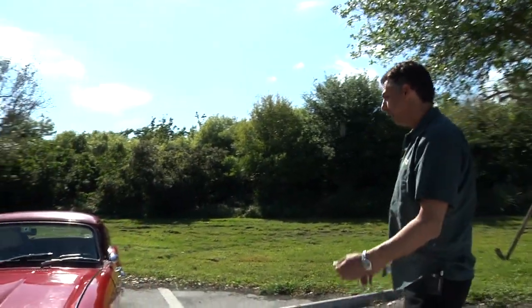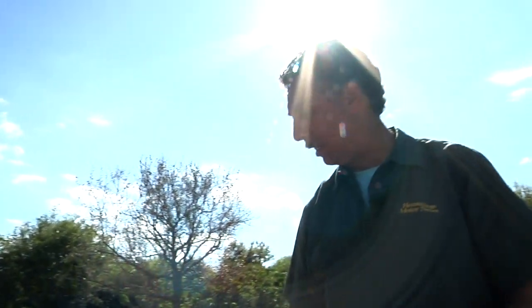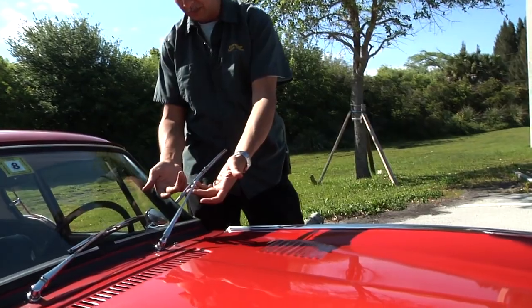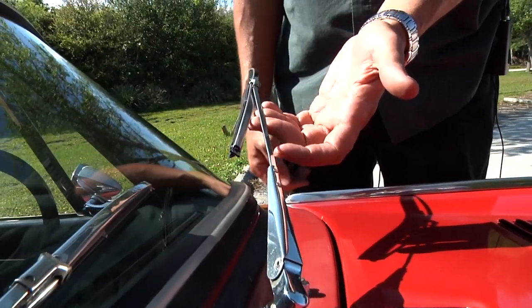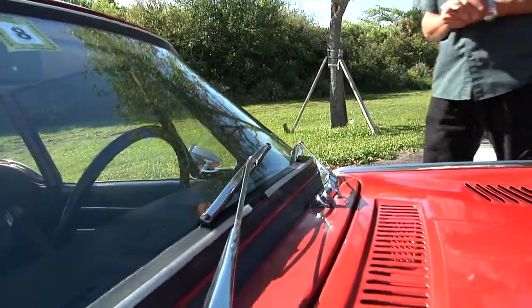Let's see what else. Oh, yeah. Here's another thing: one of the first things people change is when they need new windshield wipers, they never want to change the blade, they change the whole arm. Well, these are the original arms. These are the original blade holders that Triumph put on the car. And they're quite hard to find today, all those little details.